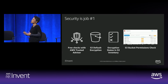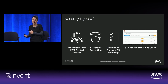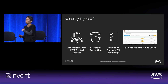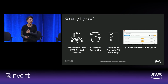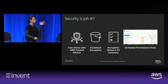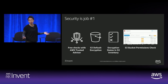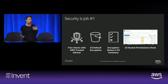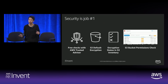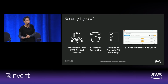We have a bucket setting that says if you turn it on, any object coming into that bucket is automatically encrypted. Whether the developer storing into your bucket is encrypting or not, we'll do it at the bucket level. We list encryption status in the inventory report of S3. Those of you who don't know what the inventory report is, you turn on inventory report, it's very, very cheap. You just turn it on, and once a day, it'll give you a report of everything that's in your bucket.